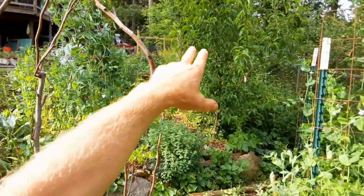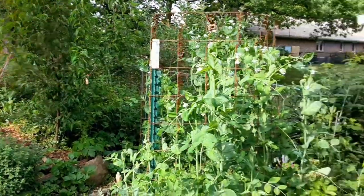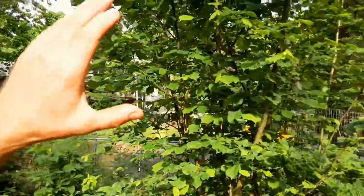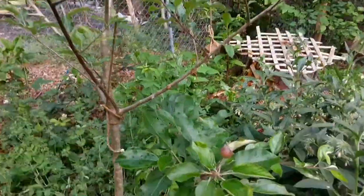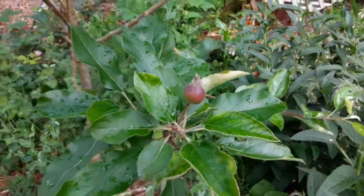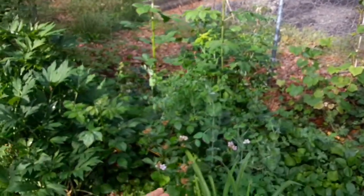We saw that Cornelian cherry. There's also an apple tree behind that. I'm not going to walk up there though. It's got young apples on it. This is a hazelnut. Another apple tree. Some young grapes behind that. More blackberries.